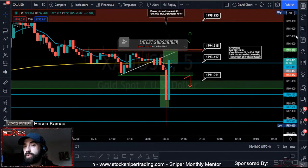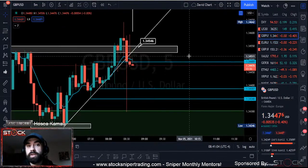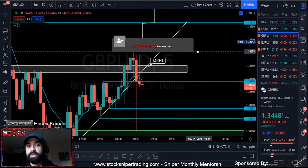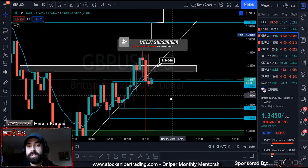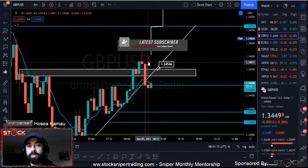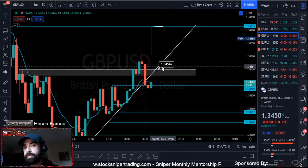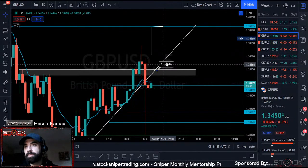Just want to check out GBPUSD for a second here. Look at GU, guys. Look at GU. Oh my goodness. Here's that candle, NFP 8:30. They tried to push it back up, was rejected, and now they're starting to close below that 3, 4, 5, 4, 6 area.